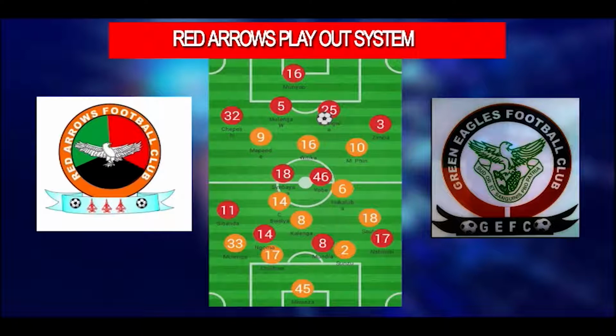But again, the lines of pass, like on Saturday, were these people watching the Mozambique game? Because lines of pass cut off again, and Red Arrows very comfortable on the ball, but being forced to lift. Davis, I think Red Arrows had a game plan, because if you look at the way they played, I think they played well. The combination was good, because whatever they tried, it worked out for them.